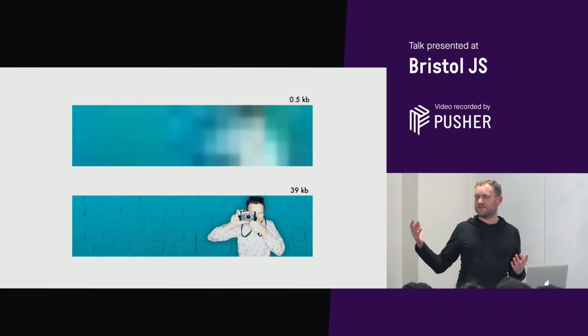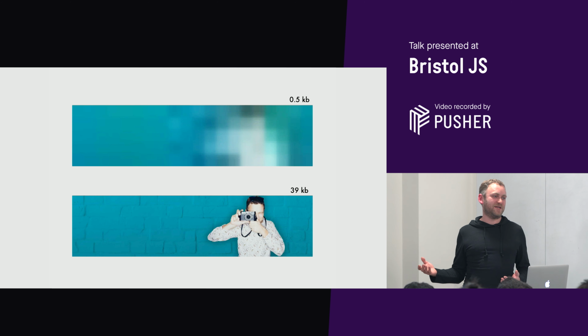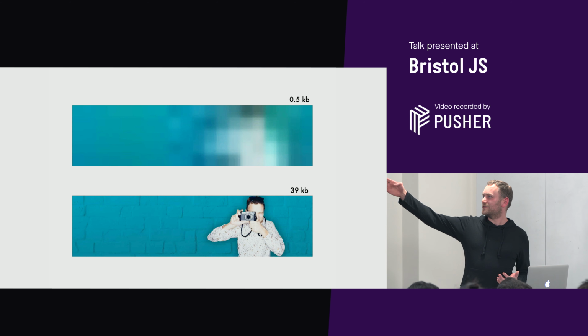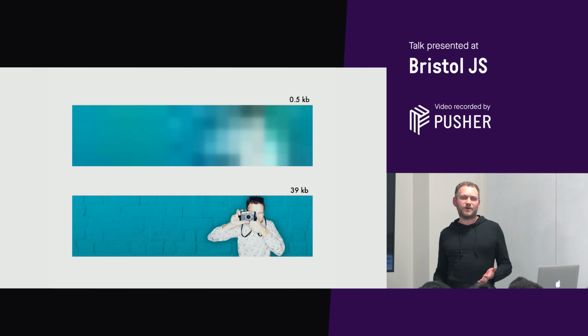And if you look at the site or any Gatsby site that uses Gatsby Image, I just think it looks really cool. And it's obviously a big part of the reason why the homepage of my site loads so fast, because all it is loading is a 0.5 kilobyte image. And the real image, even that is only 39 kilobytes.